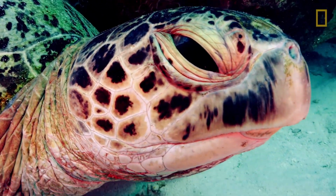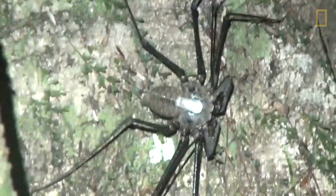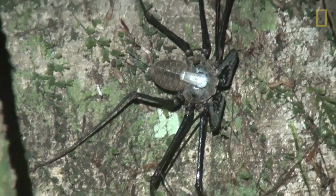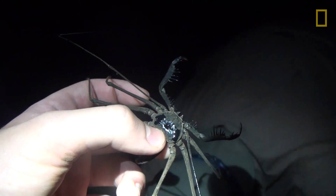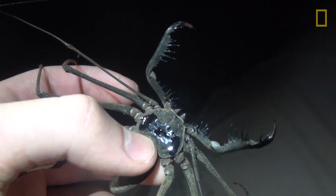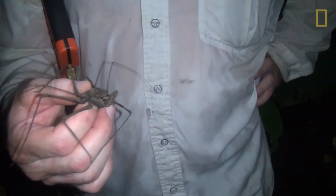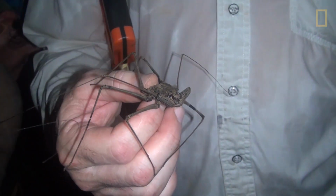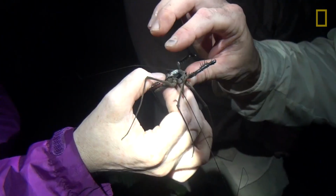What sensory information are they using? Are they smelling their way back? Are they seeing their way back? Are they hearing their way back? So for some of the animals that we've captured, we're going to cover the tips of their antenniform legs with nail polish. The temporary nail polish blocks the sensory abilities of the antenniform. This aids in the process of elimination, helping Verner to gauge the extent that whip spiders rely on their antenniform, their 8 eyes, or something else for navigation.